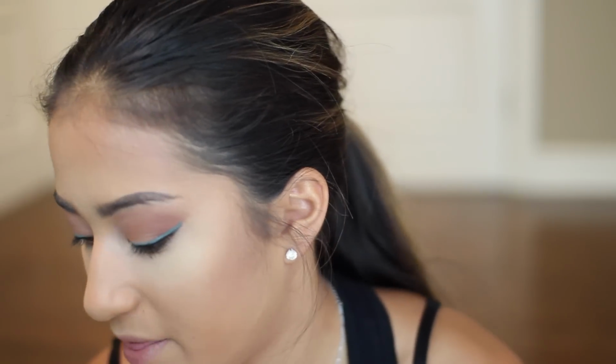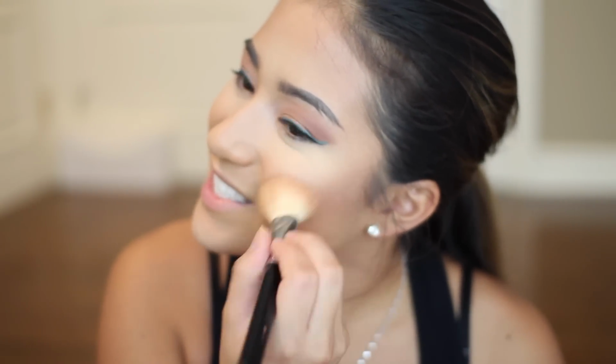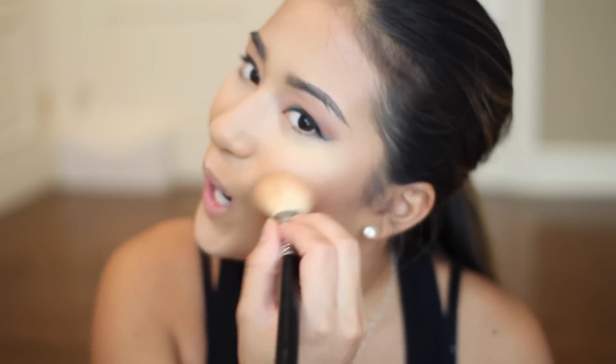Okay. Now I'm just going to wipe off that brush and then go into this blush by Nars. This is the Nars Madly blush. This one is just such a great shade. It's like a seashell type of color. And applying that onto the cheek.